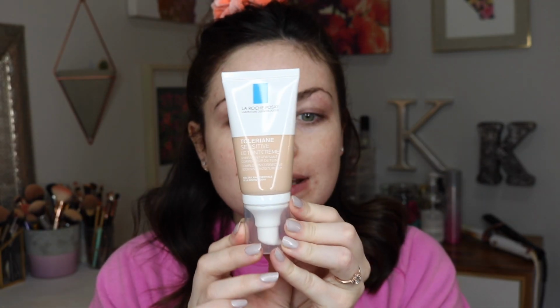So for my skin, I am going to be taking this tinted moisturizer. This is from La Roche-Posay. It's the Toleriane Sensitive Le Tint Cream. It's just a tinted moisturizer. For me, it feels more like a moisturizer, if anything, but it gives a little bit of coverage. I am not looking to cover up absolutely everything. I'm good with my freckles and everything kind of showing through. I just want something for a little bit of evening out.